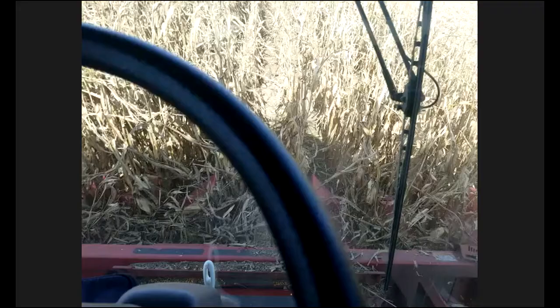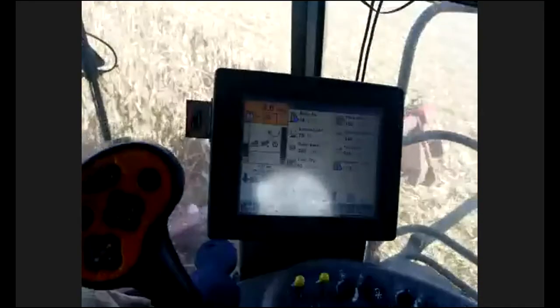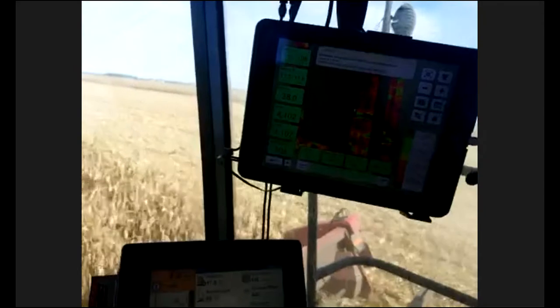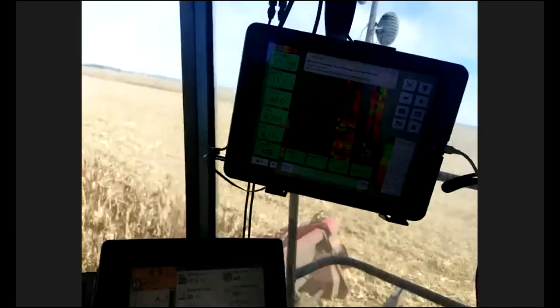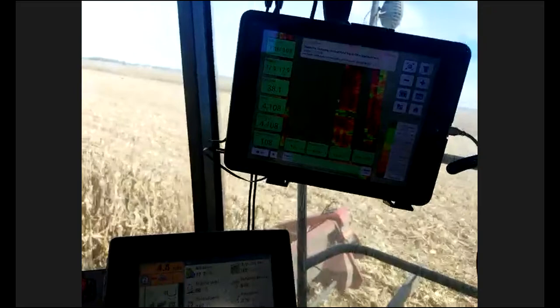Some of the controls on the combine here, that's the control there, that's what pretty much runs the combine. There's several different screens and stuff on it, and then we use an iPad to record all of our data out of the field. We use that from planting to spraying to combining. That's basically how we're keeping our records on there.